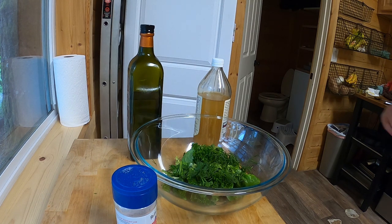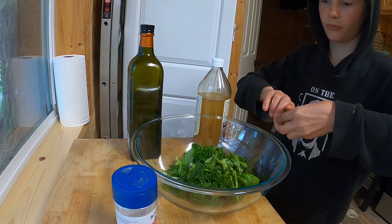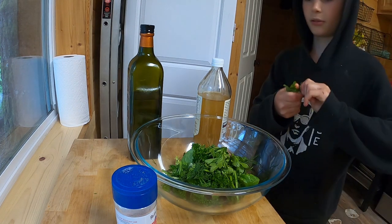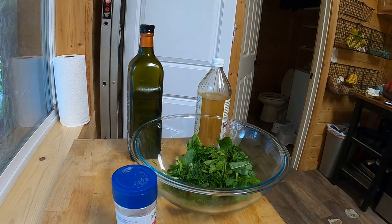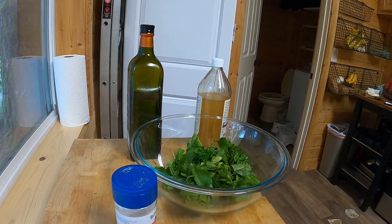More Italian parsley. Number seven, celery. We have carrots in our garden, but they were not fully grown, sadly. Number eight, broadleaf sorrel. We only want a little bit of that stuff because it is pretty sour. So we got a bit too much. So that down the trash. And number nine, watercress. Number 10, wood sorrel.